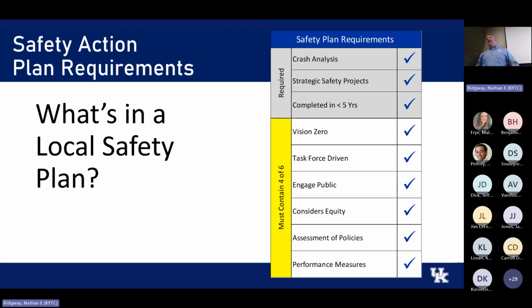The next is, what's in a local road safety plan? There are three primary components that are required for a safety plan. It's got to have crash analysis; it's got to be data driven. It has to identify specific strategic safety projects. So this can't just be we want to improve safety within our community, but to identify specific projects and the data behind those. And then it needs to be completed within the last 5 years, so using that recent crash data. Those are required elements.